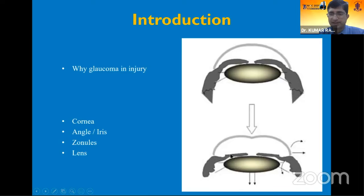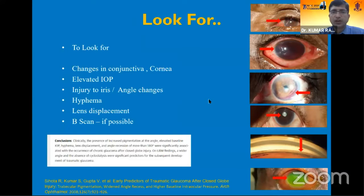Also, there can be changes in the iris, and zonules can be affected. Sometimes lens displacement, dislocation, or breach in the capsule of the lens can take place. So all these structures, like cornea, angle, iris, zonules, lens, are the main structures which bear the brunt of trauma. Sometimes there may be vitreous hemorrhage or involvement of the retina, but in those cases, the prognosis is really very bad.